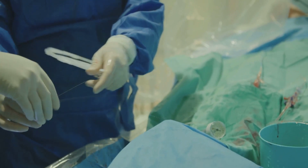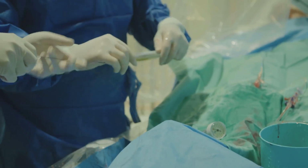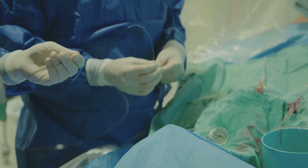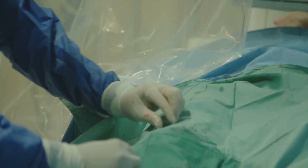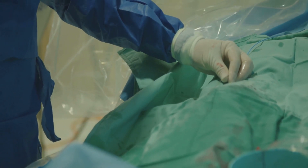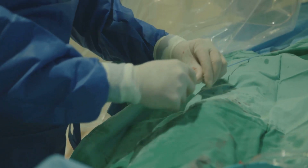The good news is catheter blockage is manageable. Let's learn how. To manage catheter blockage, we can follow these steps. Firstly, a crucial point to remember is that prevention is always better than a cure. Regular maintenance of the catheter is vital to prevent blockages from occurring. This includes daily cleaning of the catheter and the area around it with warm, soapy water and thoroughly drying it afterwards. It's equally important to ensure that the catheter bag is kept below bladder level at all times to prevent urine from flowing back into the bladder, which can cause blockages.